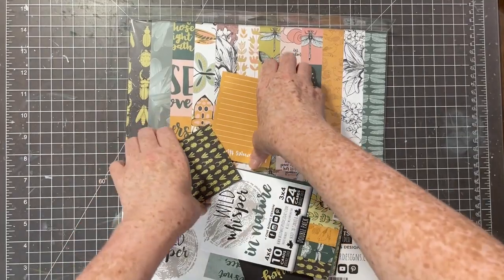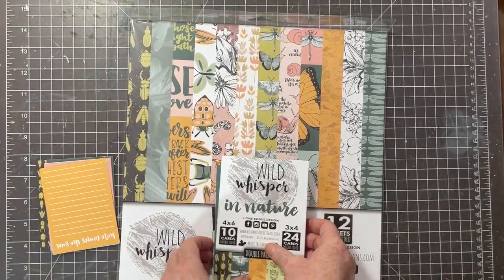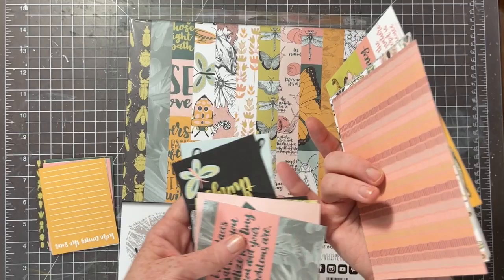Have I mentioned how excited I am and how awesome these lines are? I don't think I have. Okay. There we go.